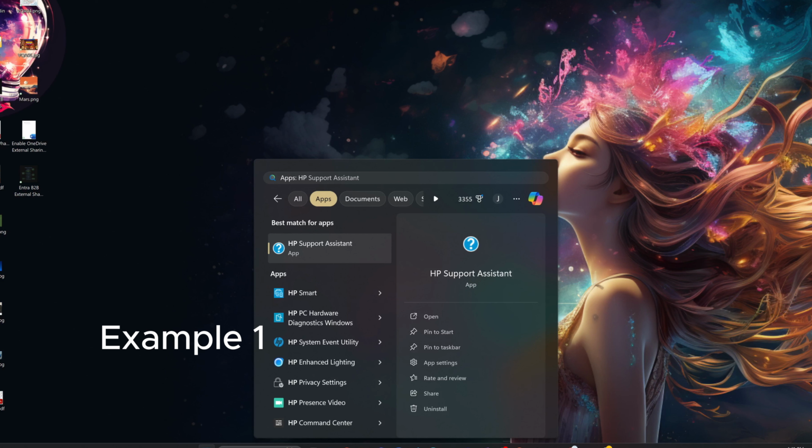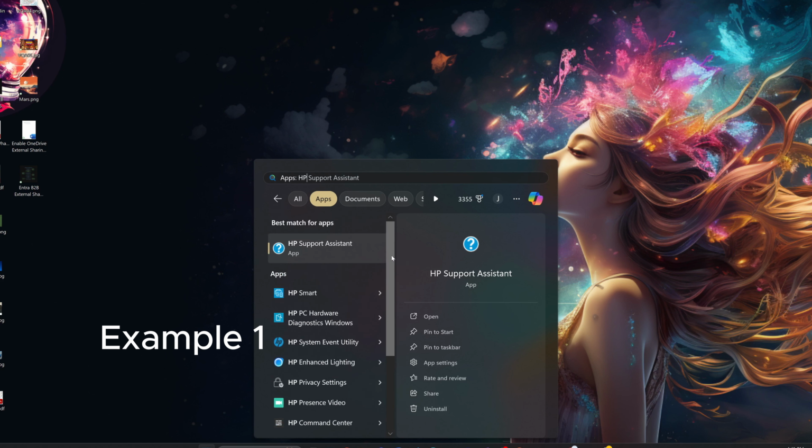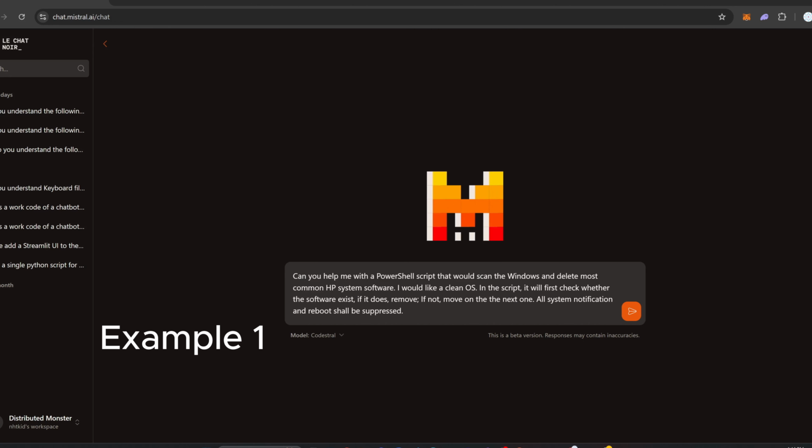Let's say you are a system admin and you want a script to clean up your system while deploying it. As you can see, there is quite a lot of HP commercial software that I probably don't need for my OS when I deploy it. So we asked the LLM to write a PowerShell script that we can deliver to the system to clean them. Let's start with Codestral Mamba.